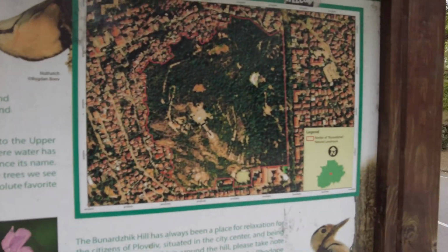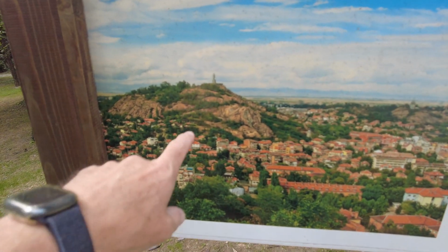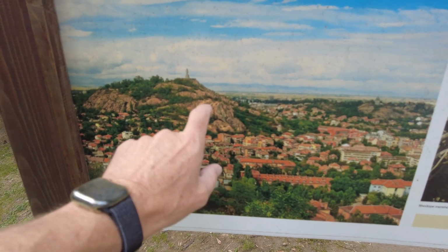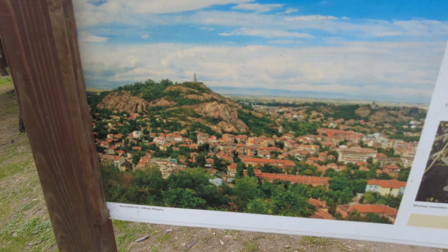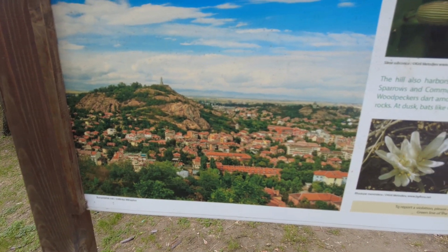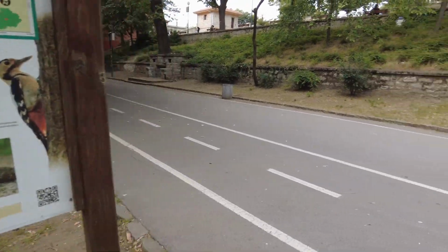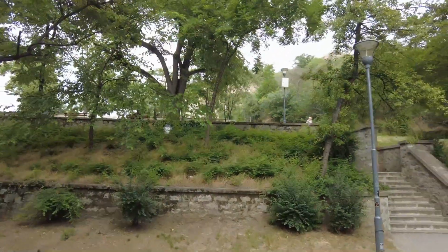This is what it looks like from above, right? And this is what it looks like from the city. So I'm way down here, and there's a polar bear up in here somewhere, but I'm going up to the top of that. And it's going to be a hike, so I'll try not to take you with me the whole way because I'm sure you'll get bored. But there's bats and lizards and special plants and birds and all this other kind of stuff.